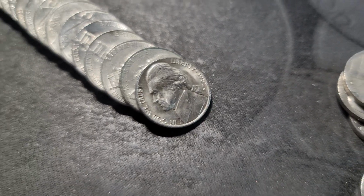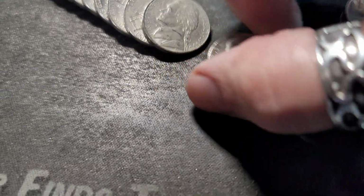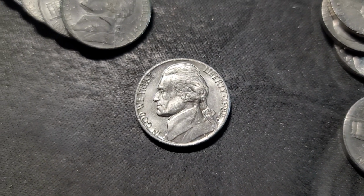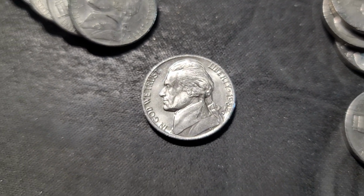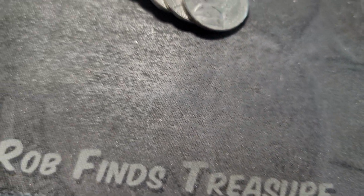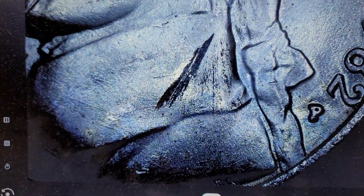All right, roll 12, and I'm bringing you in just for this 1982 out of Philly. It's in really nice shape as well. So this is the same scenario as the 83s. They did not make these in mint sets.